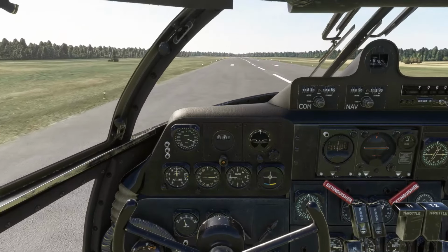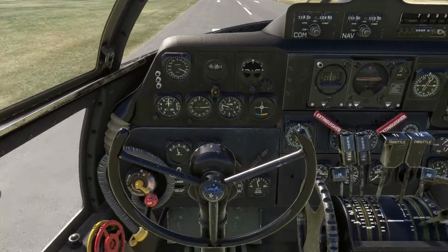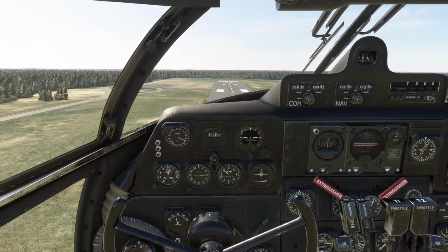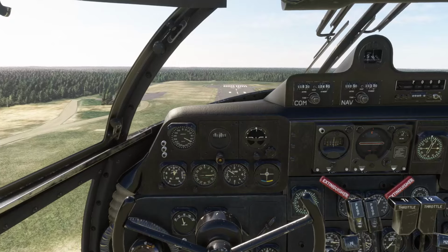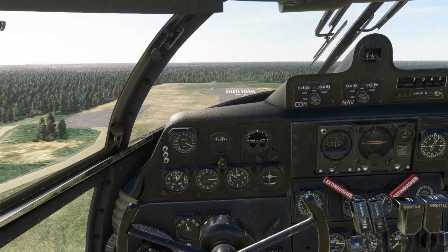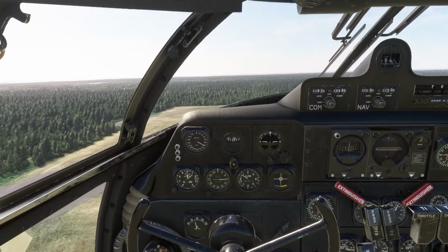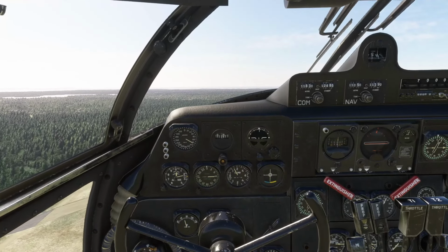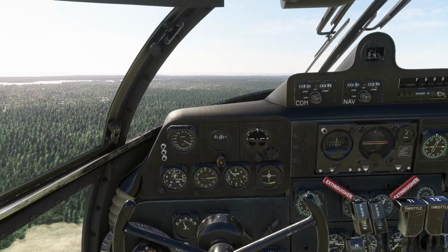Rotate. Brakes, gear up. Trimming it out. Certainly a lot of trees up here in Canada. Gear, flaps up, trim out.